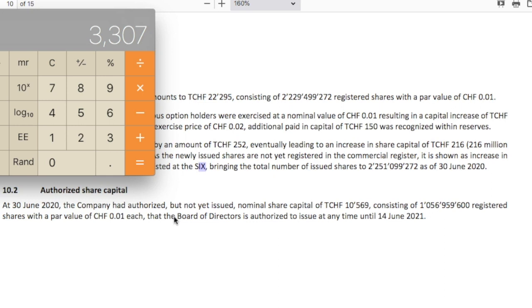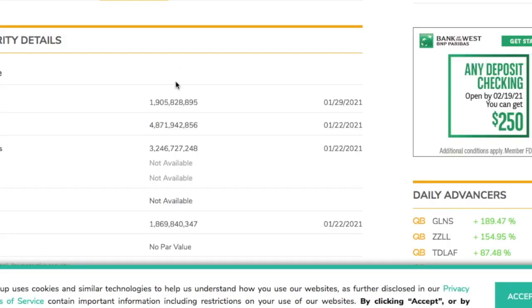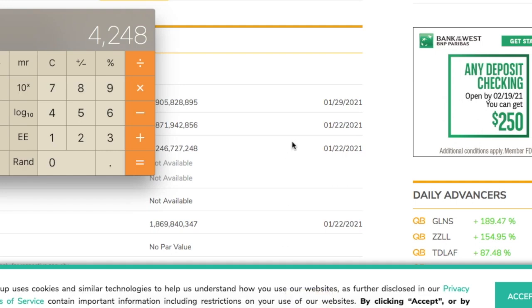Now, I'll notice these weren't counted in their EPS calculation because these are valued at 0.01, while the common share is 0.004. Okay. Anyways, then we have a conditional share capital of the company consisting of 941 shares. So we'll add those in. These are in millions, of course. And let's see how we're doing compared to this other site we had here. They had authorized shares 4871. So we're getting there.